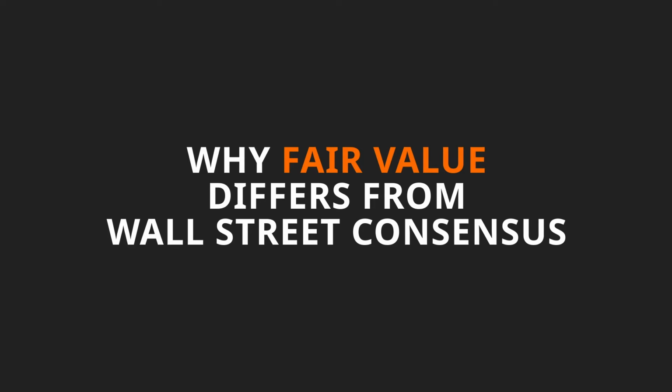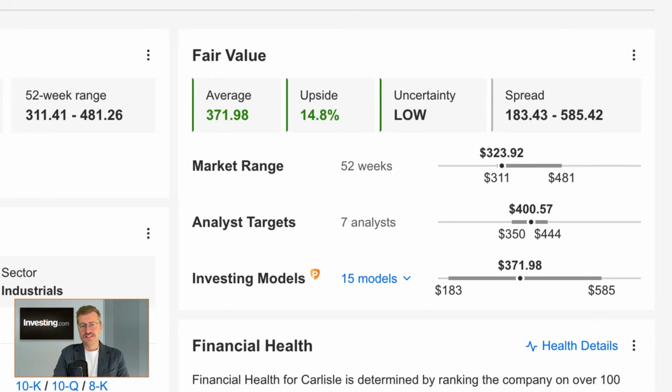Now, you might be wondering, how does fair value compare to the analyst price targets you see on Bloomberg or Yahoo Finance? Great question. And the answer matters because the differences can be significant. Wall Street consensus price targets are created by averaging the forecasts of sell-side analysts at major banks and research firms. These analysts issue buy, sell, or hold ratings along with their 12-month price targets.